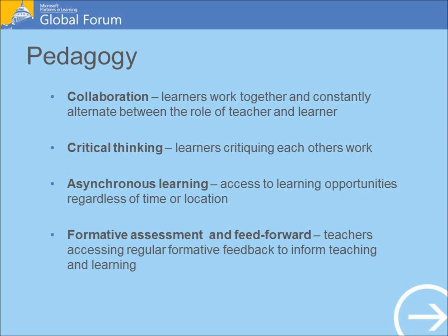And then the formative assessment and feedback thing is the idea that teachers can get information and regular formative feedback by accessing the online community and looking at the contributions students are making on an ongoing basis. And they can use that information to inform the learning process that they're trying to work through with the students. So for example, if they notice that students are posting contributions that indicate that they lack some particular key piece of knowledge, they can use that information to inform their future planning to make sure that that information is covered succinctly in the classroom.